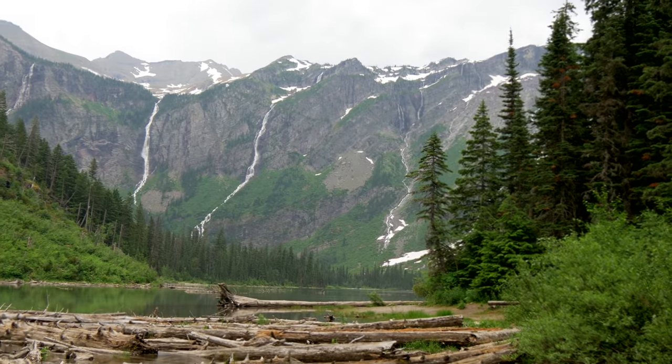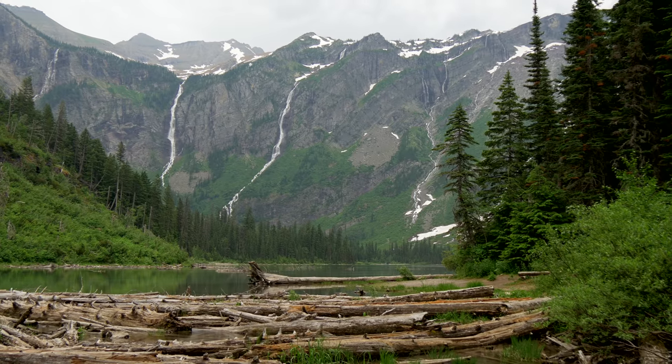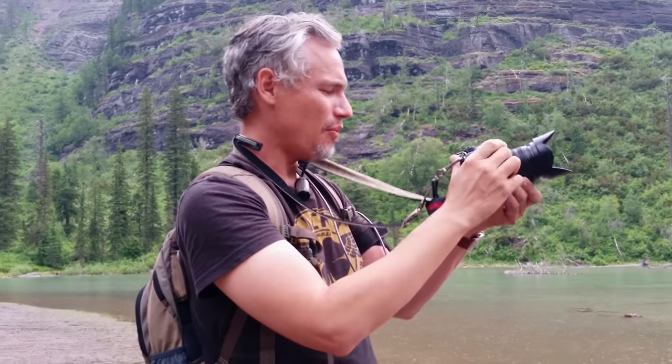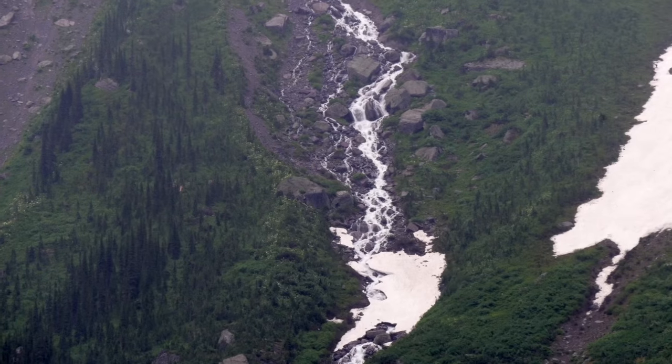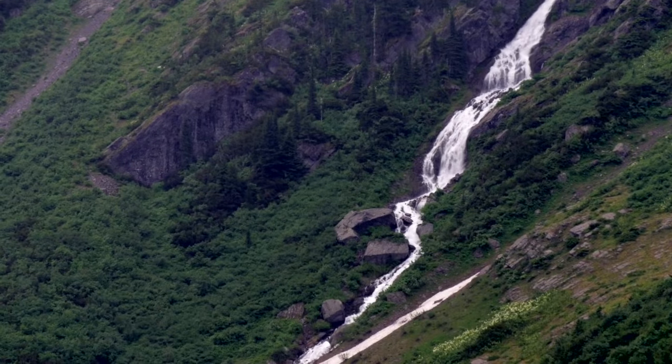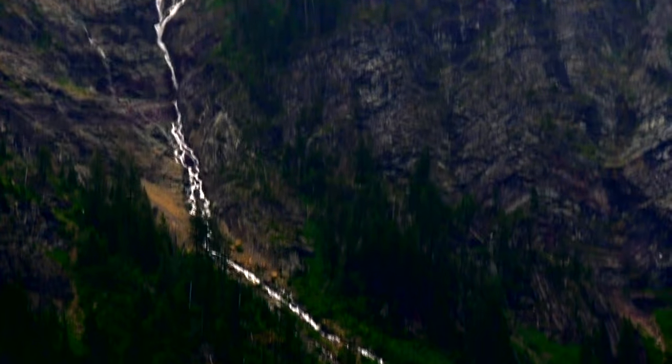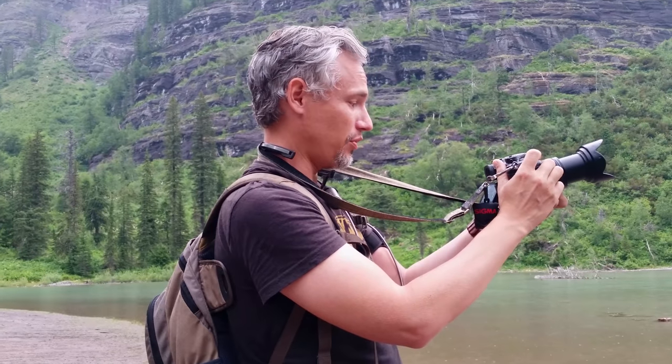Avalanche Lake is so gorgeous. These trees form these lines that draw your attention right to the middle of the frame. And while you can shoot at wide angle and get those compositional elements, you can also zoom in tight and you'll see these just amazing waterfalls, just countless gorgeous waterfalls on top of this gorgeous composition. And they're just absolutely everywhere. This is one of the most gorgeous places I've ever been in the world.